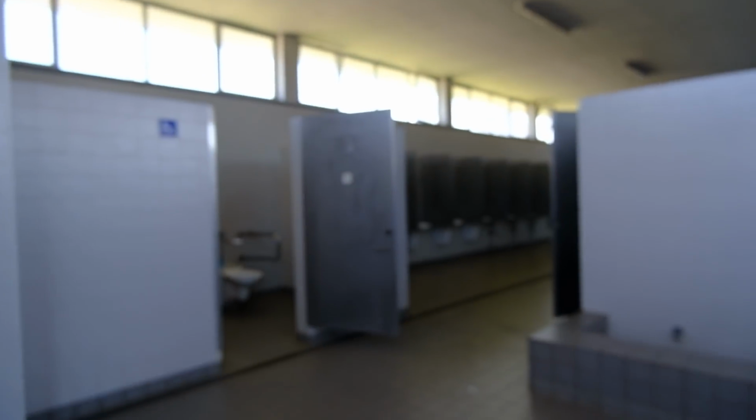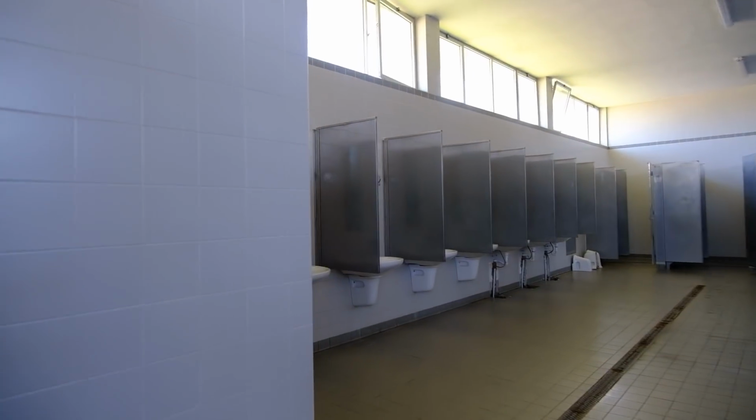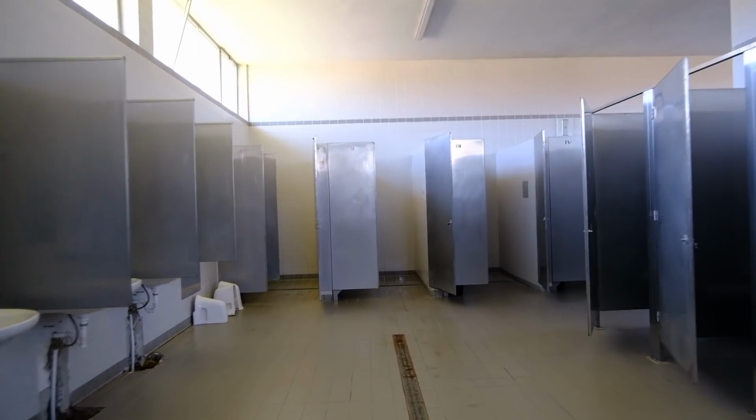First up, I'm going to show you the bathroom because I always think that's a really important part of a campsite or a hotel, even a restaurant, the bathroom defines how nice the place is, in my opinion. What do you think? So it's off season, so no one is in here. But this is it. Just sinks all down that side, toilets all down there, and showers all along the back.